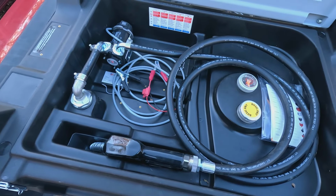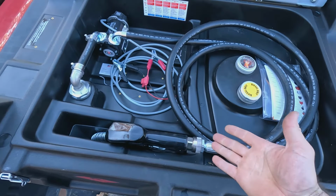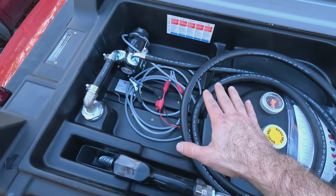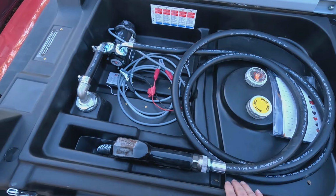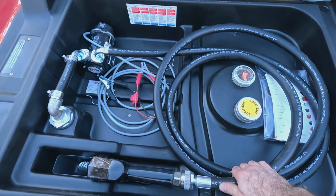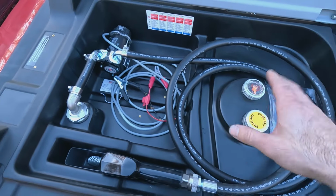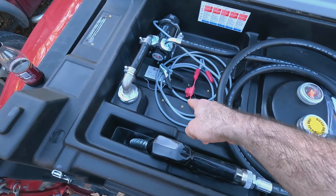So a few things I like about it so far. It seems pretty robust and heavy duty. I mean, it is plastic, but there's a lot of these out there now. I like that this stuff can store in here, and that keeps it out of the weather, out of the sun, because the sun really seems to degrade these hoses on these transfer tanks. And so it's nice that you can coil that up in here and it's out of the way, stays out of the sun. Same with the power cord.